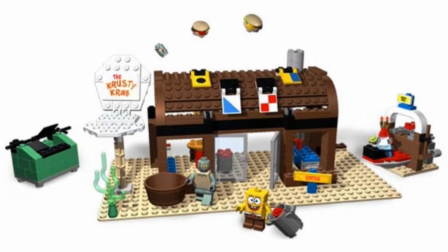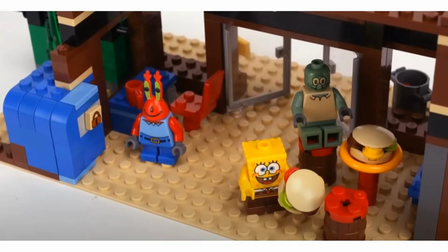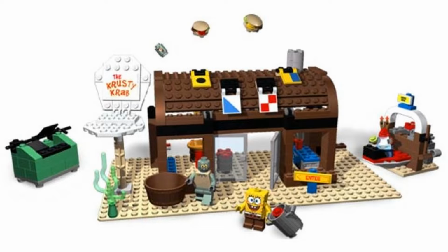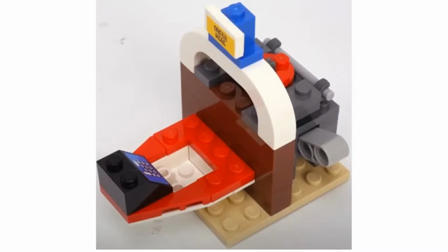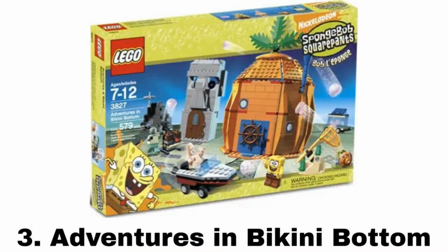This one looks a little more complete with more space inside, including a safe, the recipe hidden under a desk, and more seating. This one also actually has the sign outside that the newer one was missing, and has side builds like a dumpster and the cash register area with the grill behind it that has a Krabby Patty launching feature. Number 3 is Adventures in Bikini Bottom.